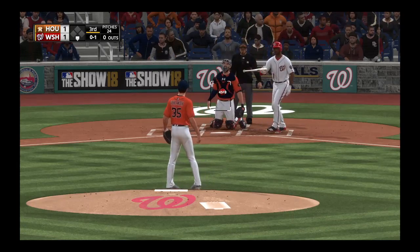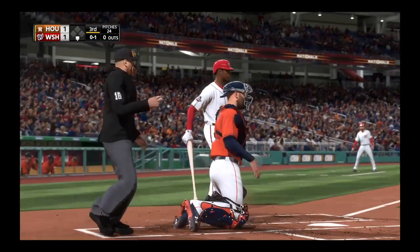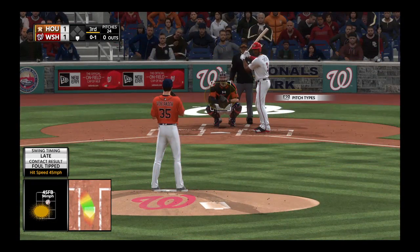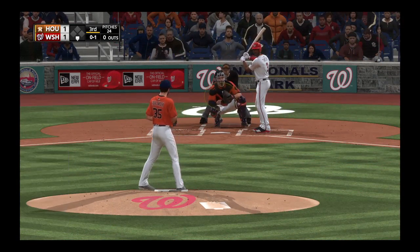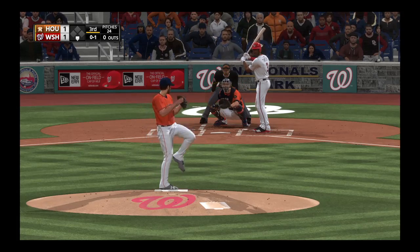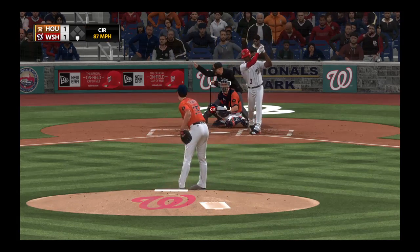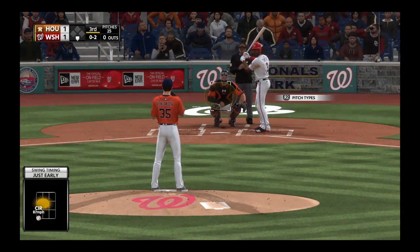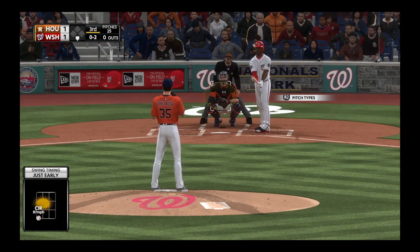First pitch of the at-bat, fouled off. He's getting the better of him now. It's strike 2. Obviously looking to pull the baseball right there, out in front on that off-speed.